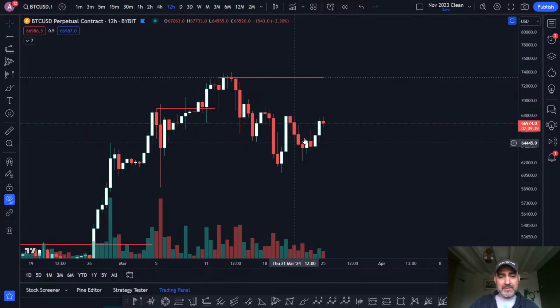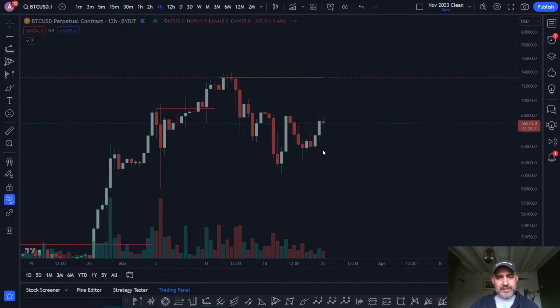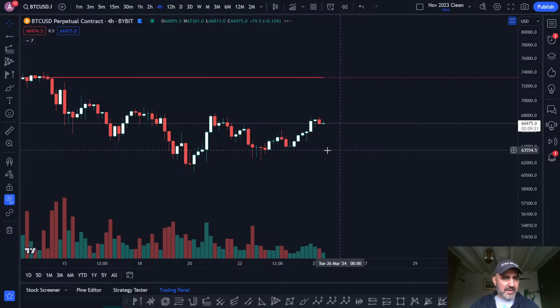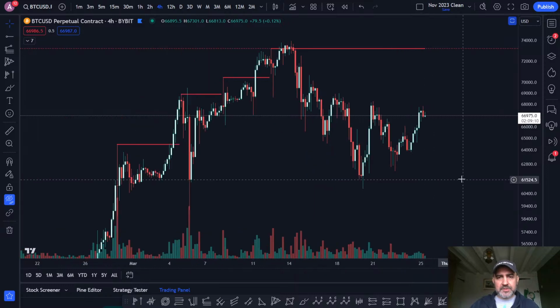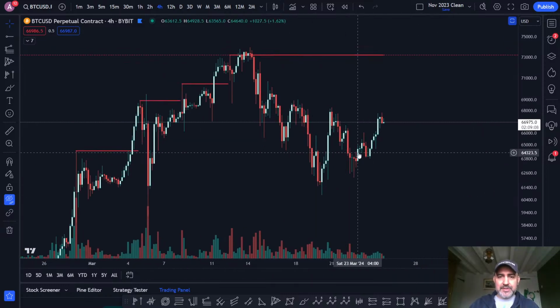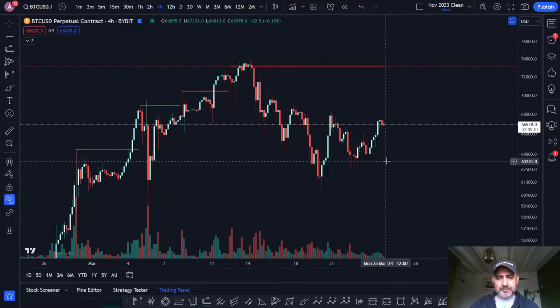I'm not crazy about it, but now people can see it. Whereas when I identified it, we were like here, we were only just forming the right shoulder. And now everyone can see this inverse head and shoulders. And so naturally, I think people are probably going to be quite bullish, just because they see an inverse head and shoulders. People like those patterns.